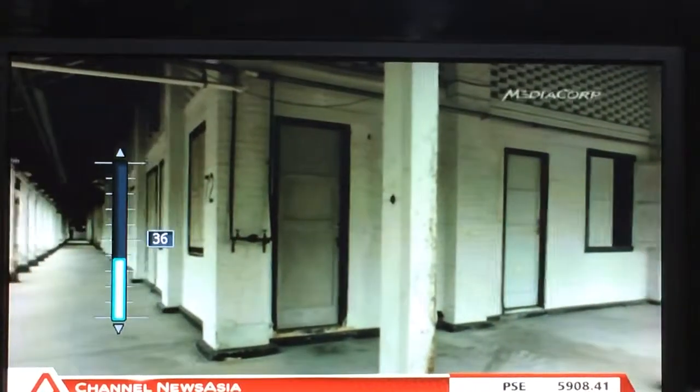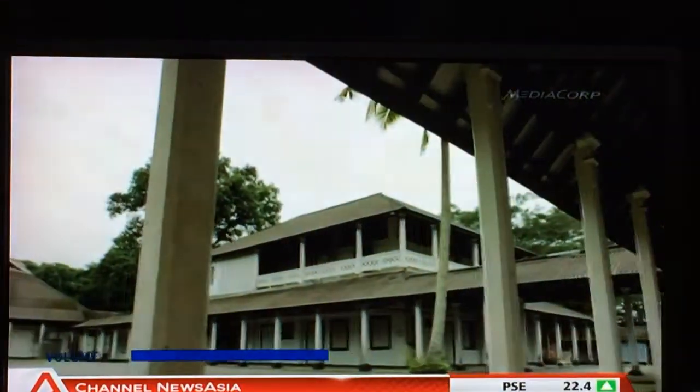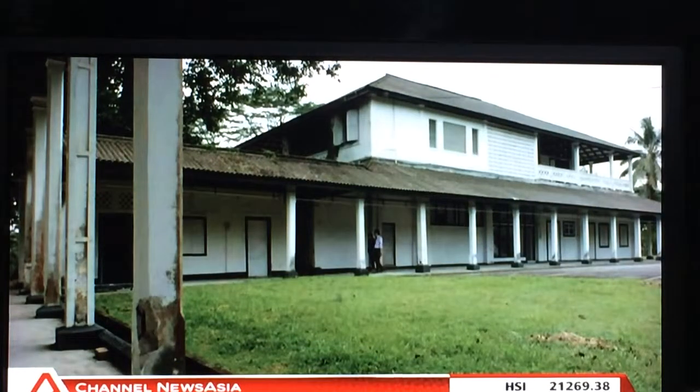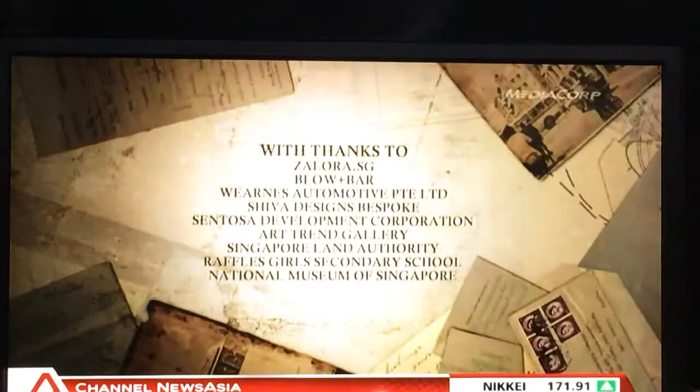Yes, this is Tanglin Barracks, and this is the oldest military barracks in Singapore. It dates back to the mid-19th century. Well, leading up to the Second World War, you would have had battalions of European infantrymen, armed to the teeth, running around. So that would have given you some sort of security. But everything was about to change. It certainly was. And in our next episode, we will attempt to locate artifacts from the World War II period.